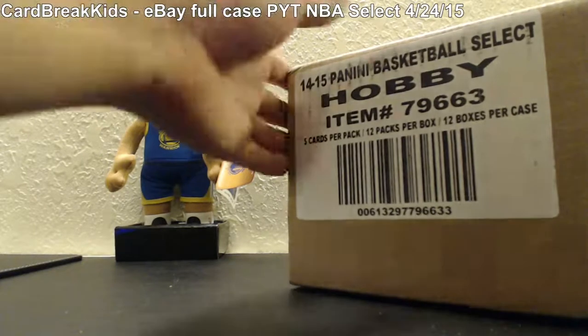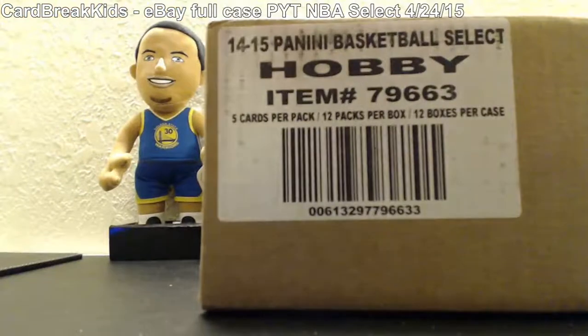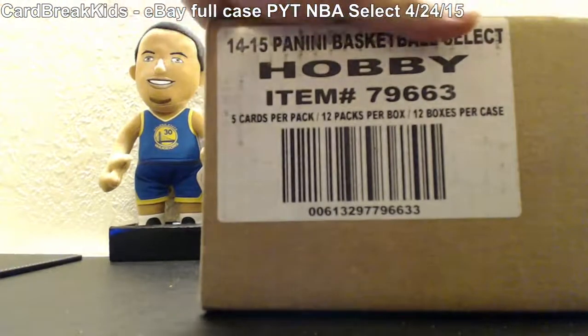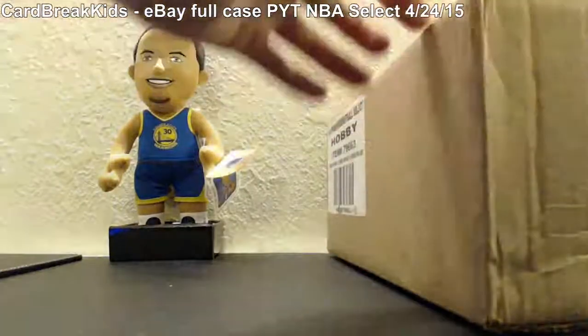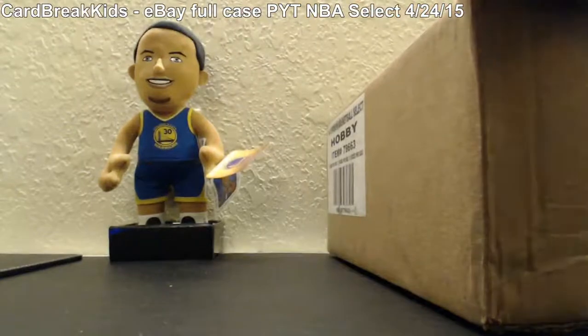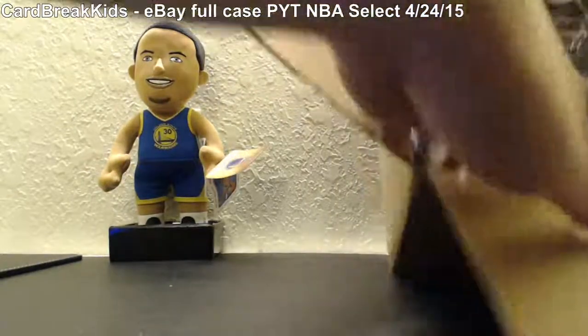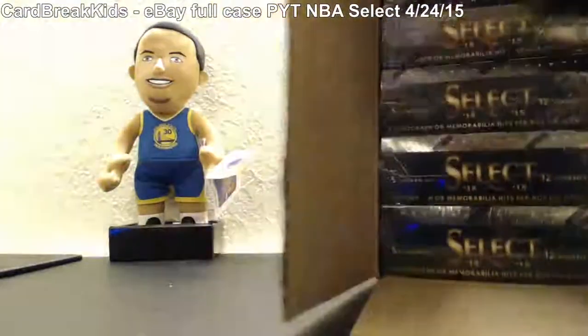All right, here we go, guys. Opening this full case of Select. This is our case number 6, actually. Did not know that until I went on our eBay today. Select has been good to us. Not as good as Prism this week. Case of Prism this week is pretty damn epic.